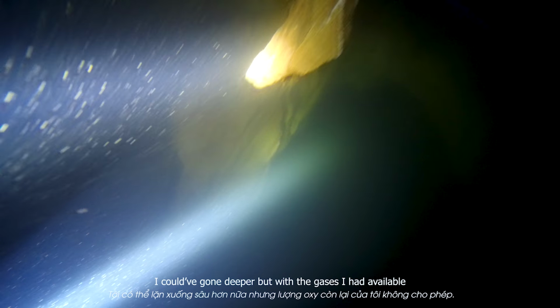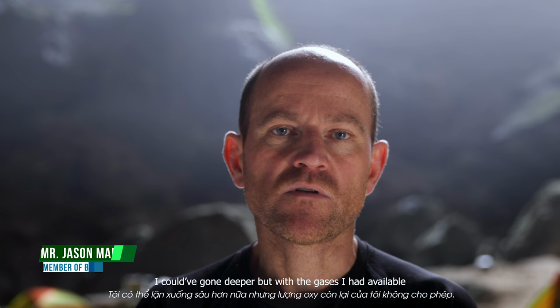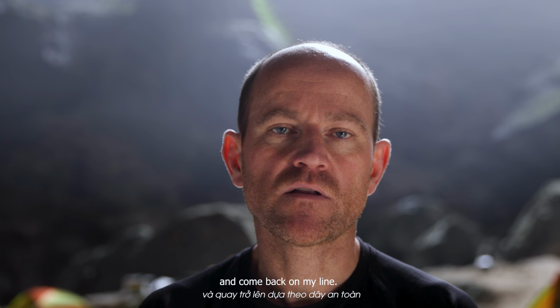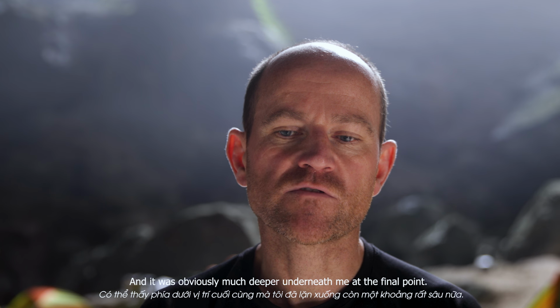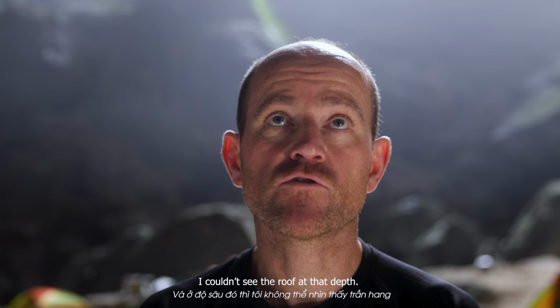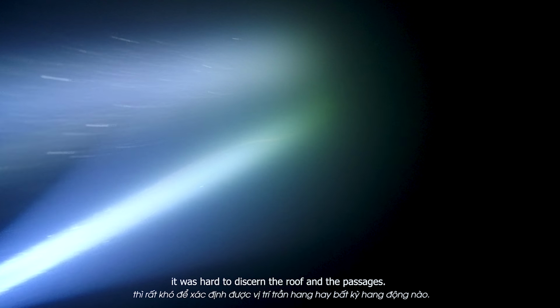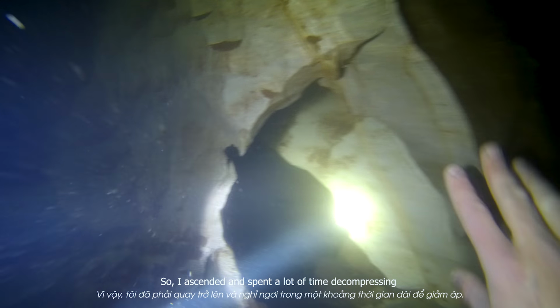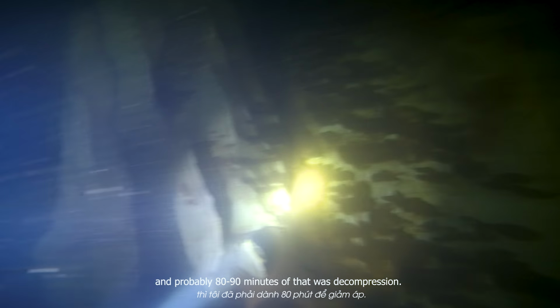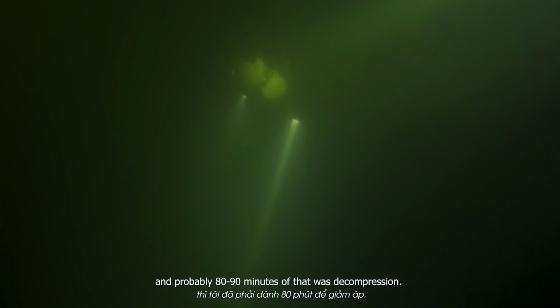I could have gone deeper, but with the gases I had available, it wasn't a wise option, so I had to tie off at that depth and then come back up the line. It was obviously much deeper underneath me at the final point, but I couldn't see the roof at that depth, and with the limited visibility we had, it was a bit hard to discern the roof and the passages. So I ascended and spent a lot of time decompressing. Total dive time was about 2 hours. Probably 80 to 90 minutes of that was decompression.